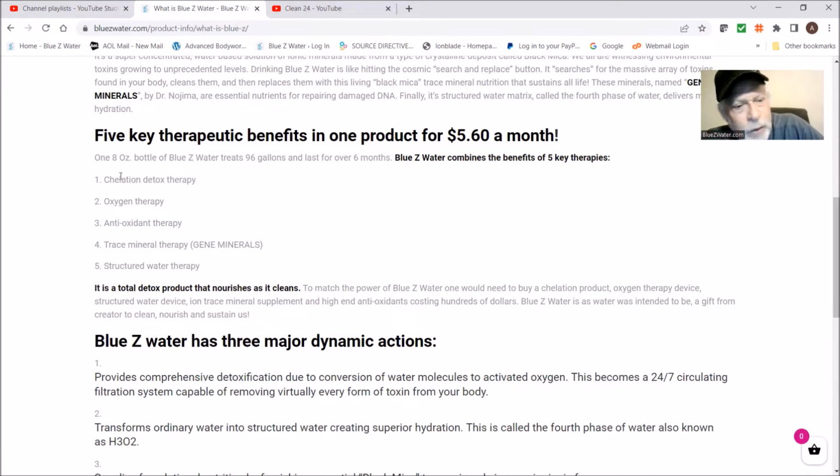Blue Sea Water will grab these on site, and let's say it hits a heavy metal, it'll render it inert on contact. So there's not going to be an aggravation of the product dragging through the body before it's eliminated. Blue Sea Water goes everywhere water goes and essentially grabs up the metals and the chemicals.